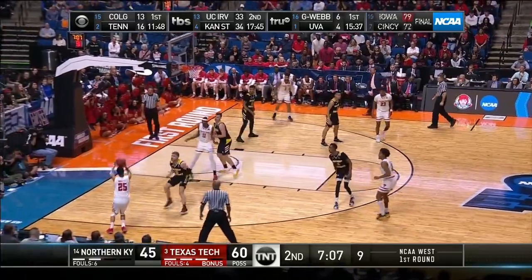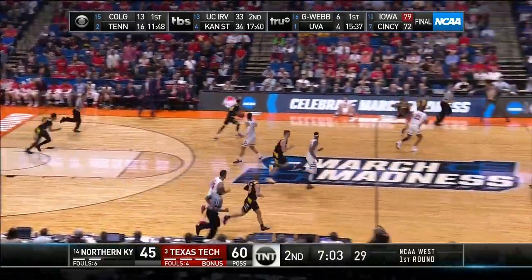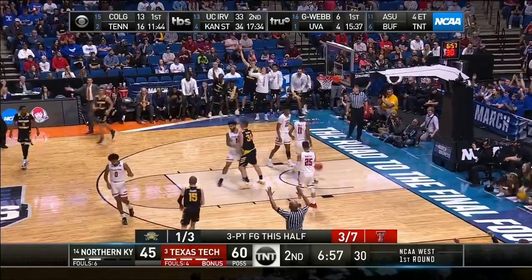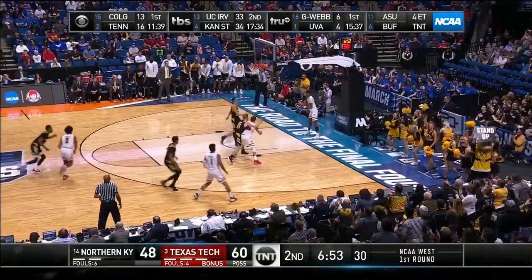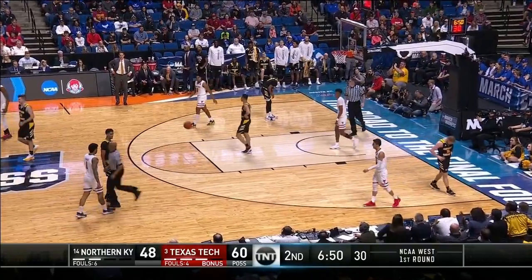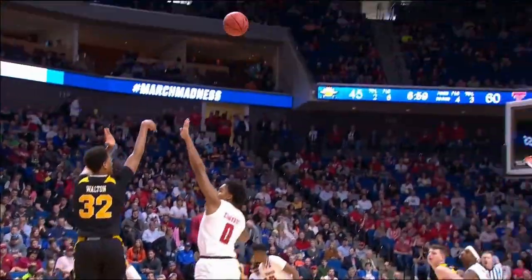Culver the cross court to Edwards, the extra pass, Moretti for 3. The rebound taken down by Walton. Walton pull up deep three. Got it. His first today is 62nd of the season. A great time to shoot the three balls. That trailer. Got it down to 12 at the 6:50 mark.